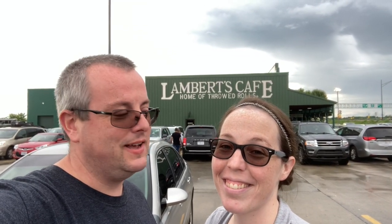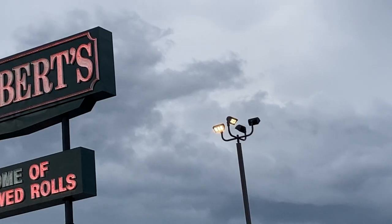So, as you can see behind us, we're at the amazing, one-of-a-kind Lambert's Cafe. There are three locations, but we're at the one in the Ozarks, which is just about 20 minutes away from Branson. That's right, and this place is incredible. They have all-you-can-eat side dishes, and they are home of the Throwed Rolls, as you can see up there. So we'll check it out, see what it's all about, and when you come join us. So let's go do this. Yum.